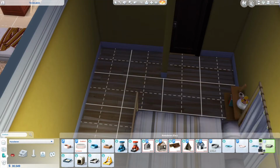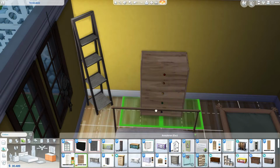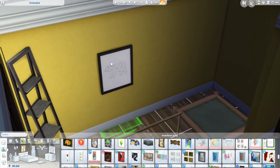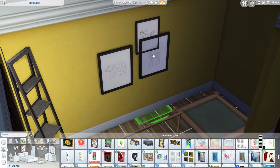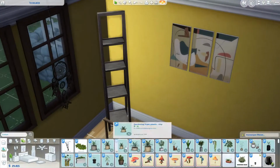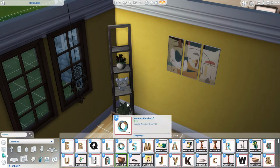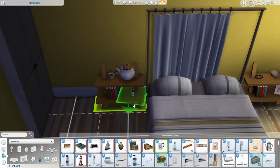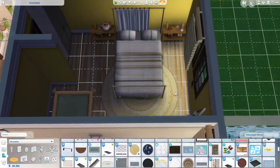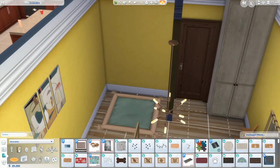We have a place for a dog over here. In the original picture that I used for ideas for this build, where the dog bed is right now, there used to be a dresser for her, but I wouldn't have had space for the dog to live in, so I decided that the dresser would just be tucked in a corner and the dog would have his own place. And Hazel also has a dream catcher in front of her window because I think that that is the person that she is.